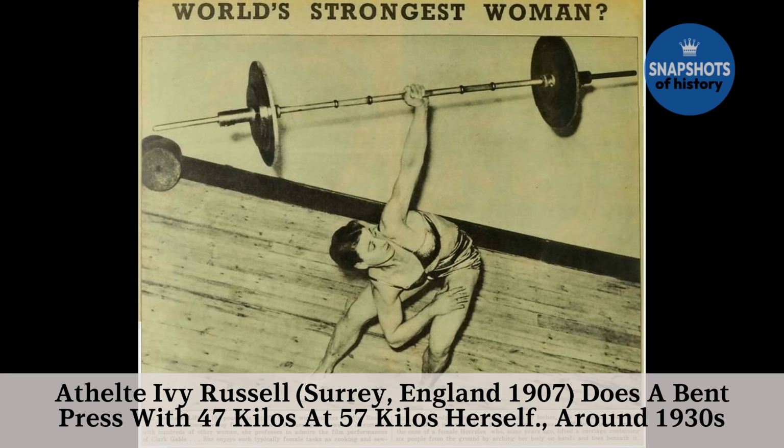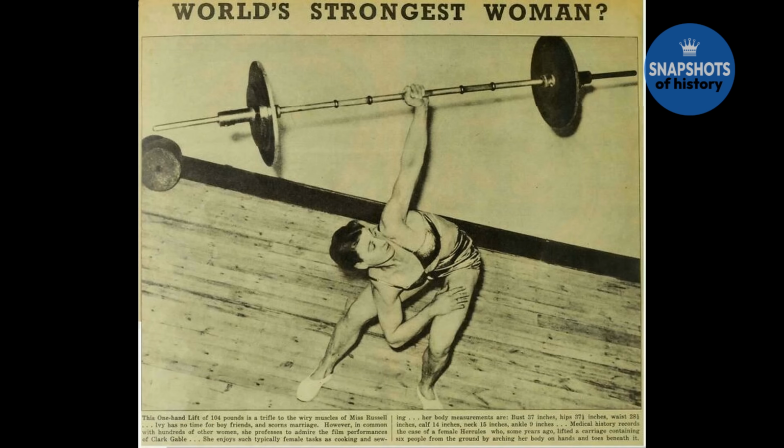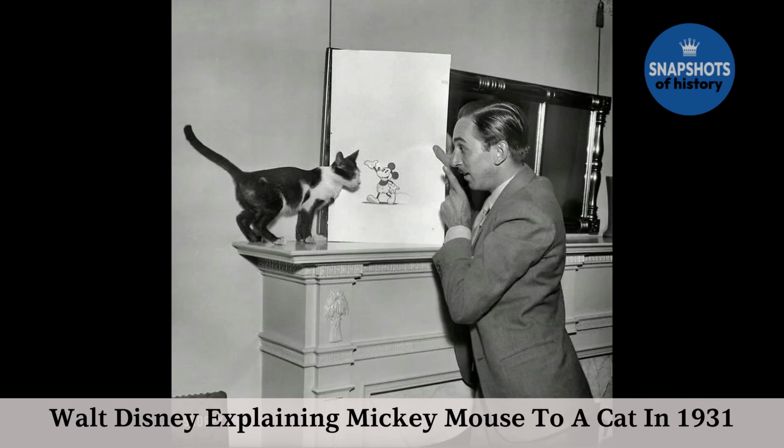This picture shows athlete Ivy Russell from Surrey, England, who was born in 1907. She's performing a bent press and she's lifting 47 kilograms. Ivy herself weighed 57 kilograms. The image was probably taken sometime in the 1930s.